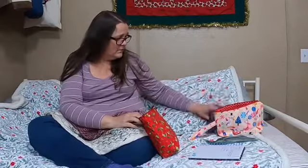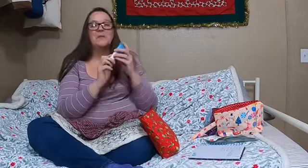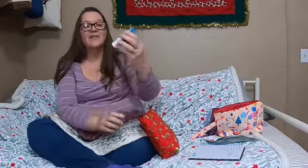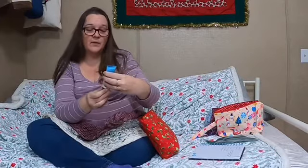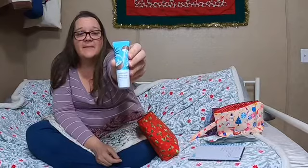I've forgotten. Oh, here it is. My other advent that I have is an advent from Robin Beale at A Yarn to Die For Designs. And in today's advent, there was a lovely crystal box natural pure hand cream in a coconut scent.